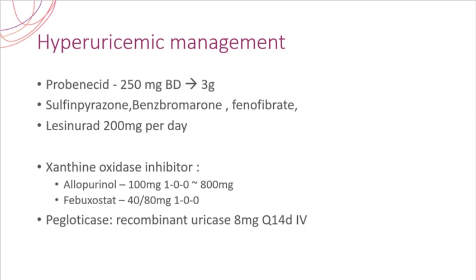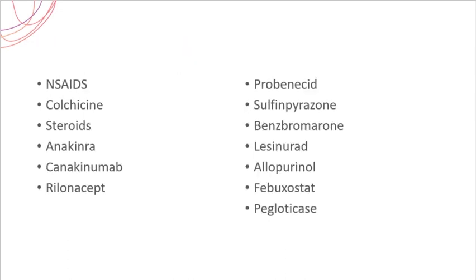So the drug list goes like NSAIDs, colchicine, steroids, anakinra, canakinumab, and rilonacept as acute management drugs, and probenecid, sulfinpyrazone, benzbromarone, lesinurad, allopurinol, febuxostat, pegloticase, and also a few drugs like losartan and others which have a good amount of uricosuric property can also be used, but as such you stick to this second column.